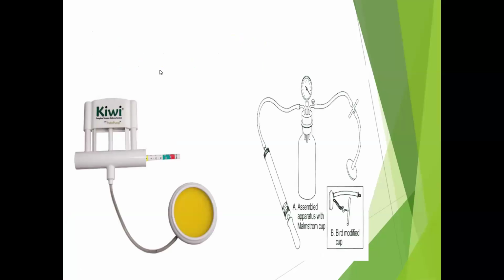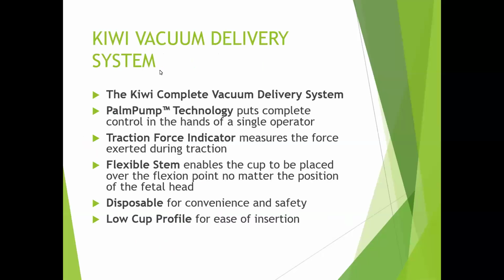So these are some images or examples. There is the Malmstrom type of vacuum, and then Kiwi. Where I am training, I see more of the Kiwi available. I don't know for other places. So the Kiwi system is the palm pump technology, which puts complete control in the hands of the operator. And then it uses traction, using pressure. It has a flexible stem, which enables the cap to be placed over the flexion point, no matter the position of the fetal head. And it's disposable for convenience and safety. But in our jurisdiction, usually it's sterilized for reuse because of lack of availability.